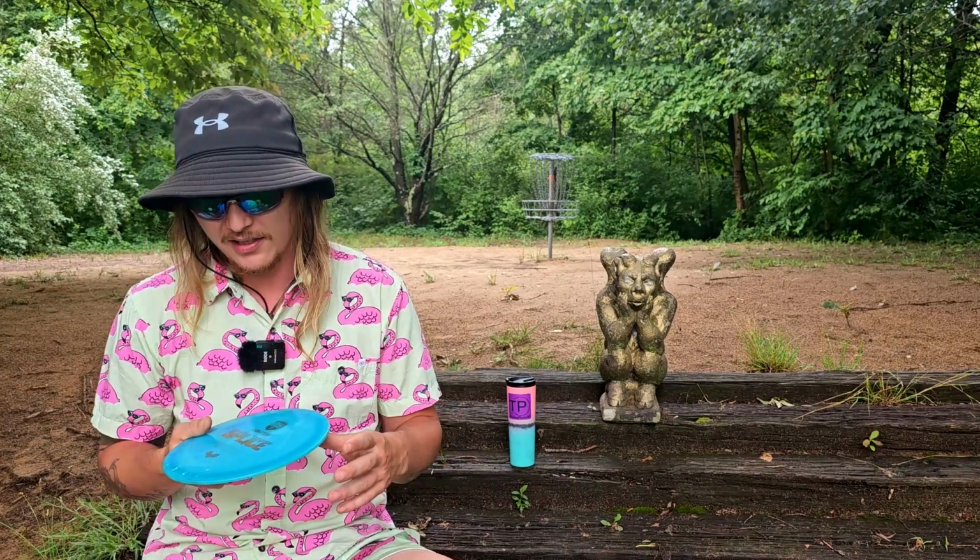And last but not least, we have the Discmania Splice. This thing is basically a baby tilt. I use this for absolute meat hook lefts, skip shots, sidearm, really sharp sidearm shots. This is a nice disc to have in the bag, although if you are a beginner or somebody with a weaker arm, I would never ever buy a Splice. But for me, I do love it. When I need it, I need it.